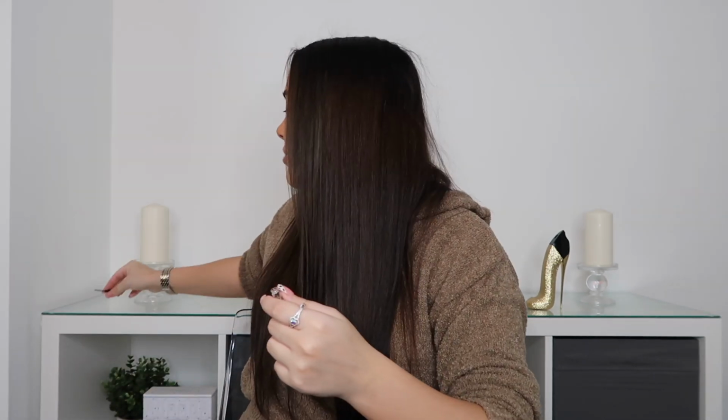This is the 100ml Eau de Toilette, so I'm pretty sure that's around £65. Obviously this is not mine, this is Aiden's, but I'm just going to get the tester on the FM arm, and then I'm going to put Sauvage on the other arm. Yeah, that smells of Sauvage.